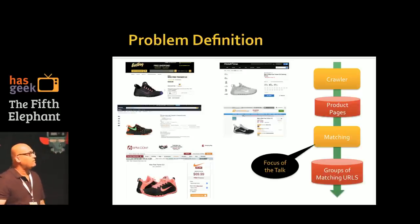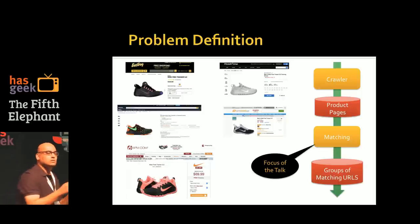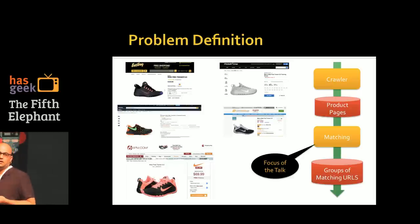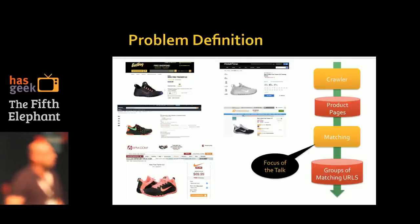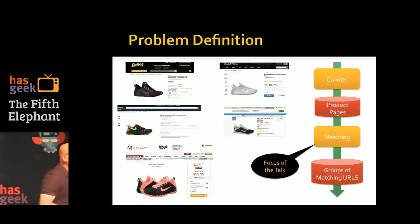Now, to make this problem a little more concrete, I'm going to introduce some details. Let's just assume that I have a crawler and I have crawled a bunch of product pages. Let's say about a billion, not too much, a billion. The idea for this matching process is to produce a set of groups of URLs such that the URLs in a group are actually the same product. So this block right here is the focus of the talk, and this is a very intuitive description of the problem.